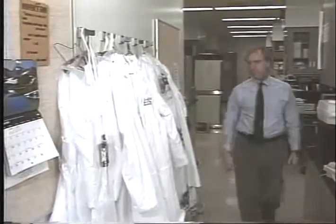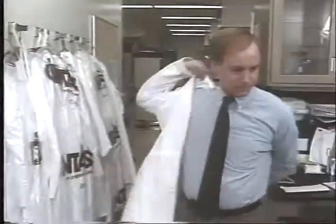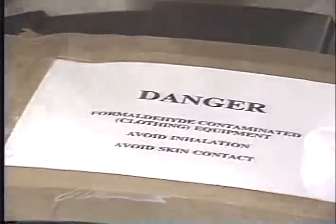Lab coats are designed to help shield you from splash liquids. These and all other protective clothing must be impervious to water when you're working with formaldehyde solutions. If your clothing becomes contaminated, dispose of it in your company's authorized disposal area.